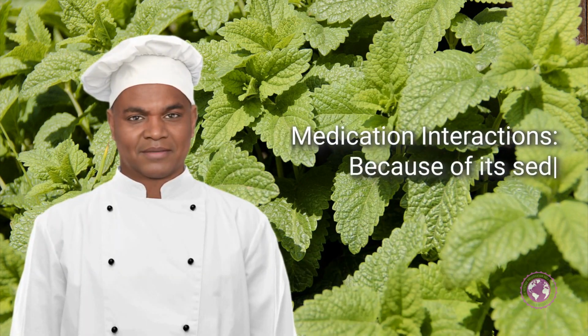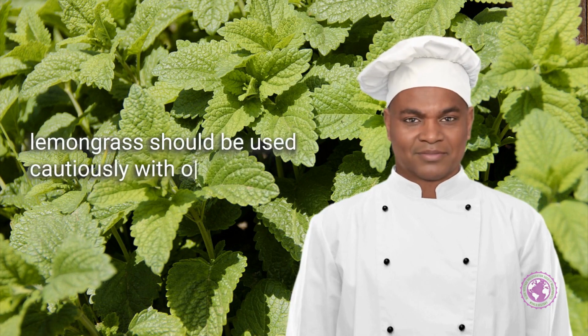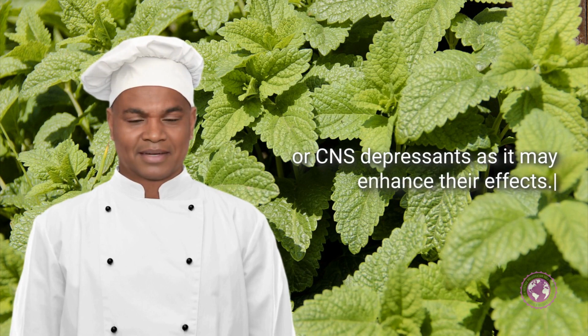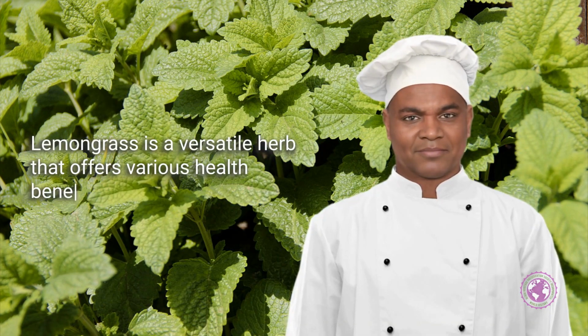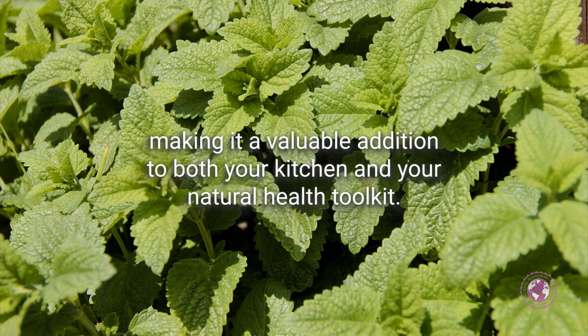Medication interactions. Because of its sedative properties, lemongrass should be used cautiously with other sedatives or CNS depressants, as it may enhance their effects. Lemongrass is a versatile herb that offers various health benefits, making it a valuable addition to both your kitchen and your natural health toolkit.